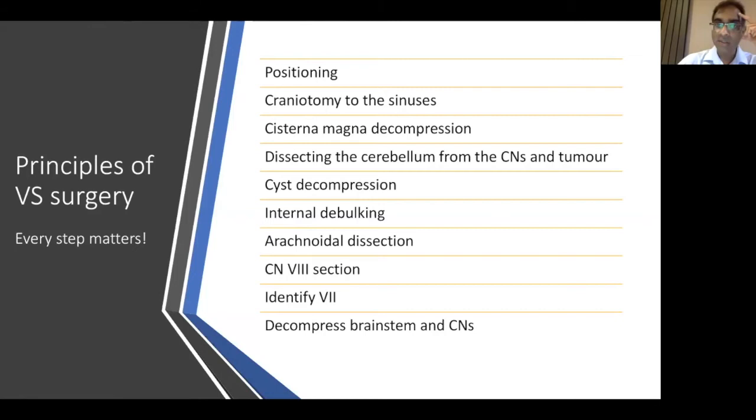And one of my trainees, when I said I was giving this talk about principles of operating, said to me, you must say every step matters, because I'm absolutely obsessed with saying that to them. And it's true. There are some parts of this operation which are beautiful to watch, I'll show a video, things like arachnoidal dissection, dissecting things off cranial nerves and the tumor. They're very beautiful to watch and technically very nice to do. But you have absolutely no chance of doing any of those things well if you don't do all of these other things well.